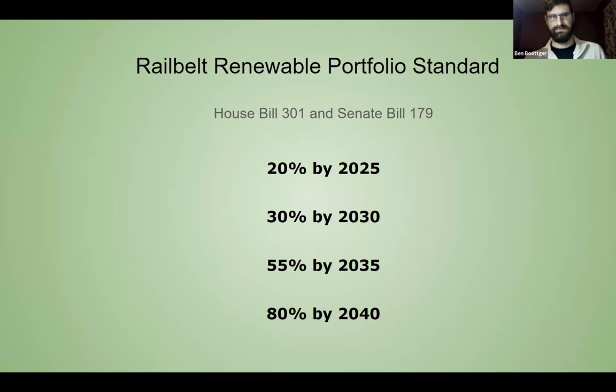One quick announcement. I'm sure many of you have heard of this. There are two bills in the legislature, House Bill 301 and House Bill 179, that would create renewable portfolio standards for the rail belt that ramp up over time. And this is something we'd like to support. As we've said, the HEA renewable goal exists because there are supportive, pro-renewable board members. And you'll notice, looking at these, the stair-step renewable goal, HEA's current plans are to exceed the first stair step, which is great.